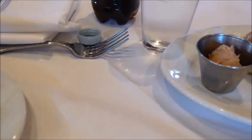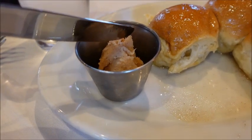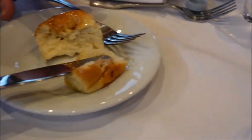So we were like, okay, well, we'll eat it. But the butter is really good. It's a cinnamon butter, I think. Yes, it's definitely butter. Like, you don't expect it, but it's delicious.